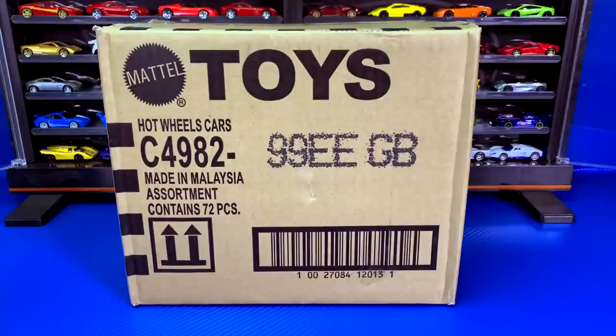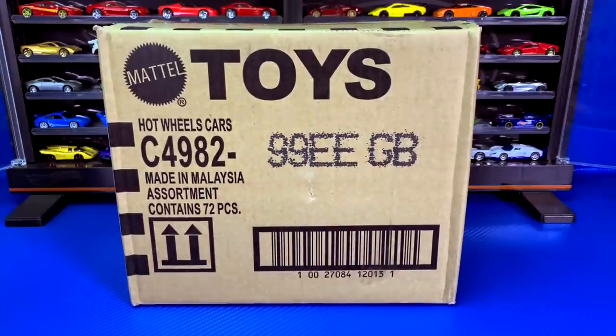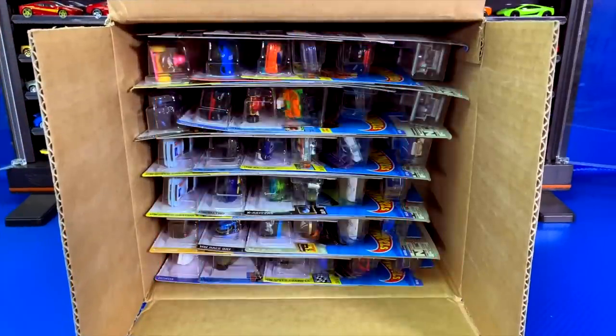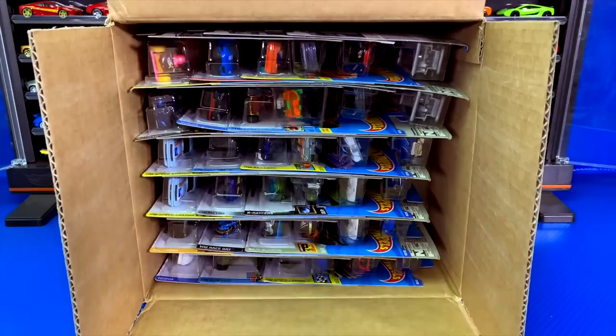What's up, B-Timers? Today we are unboxing the 2020 Hot Wheels E case. I know it's a little bit late, but better late than never. Let's go ahead and unbox. The treasure hunt for this case is the Batmobile, and the super treasure hunt for this case is the Honda CRX. Hopefully we get one of those in this case. Let's go ahead and unbox it now.